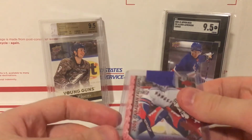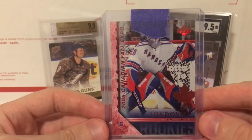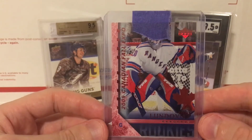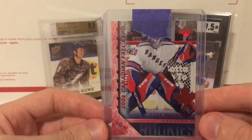This one's a little bit weird. It's a 2005-2006 Henrik Lundqvist Canadian Fall Expo Red Young Gun out of 10. This one, I believe, is going to get an 8 or an 8.5. I do think it'll look really cool with the HGA label.